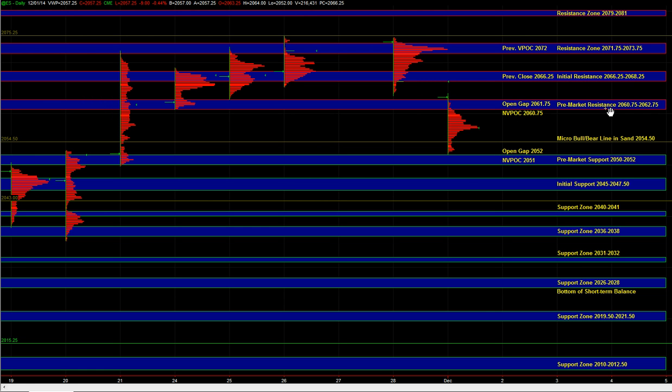But holding below pre-market resistance just tells us that this is a very neutral type market, but with more of a sell side tilt. We have now the micro bull bear zone, the micro bull bear line in the sand at 54.5. This is really the previous all-time high of 54 that we broke out of, and holding above it would just tell us that the market is lacking the strong sell side pressure, right?